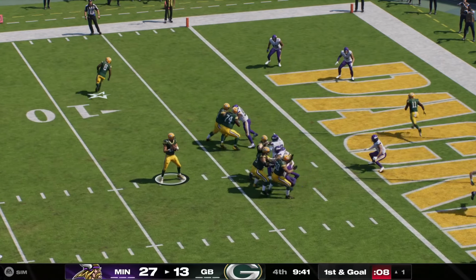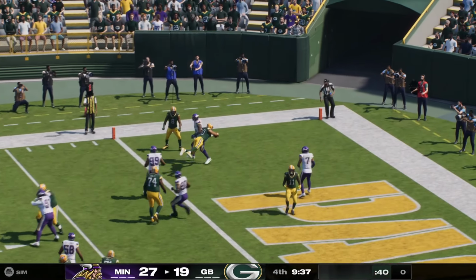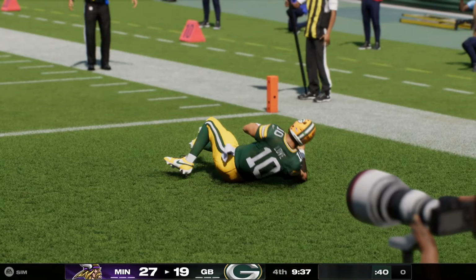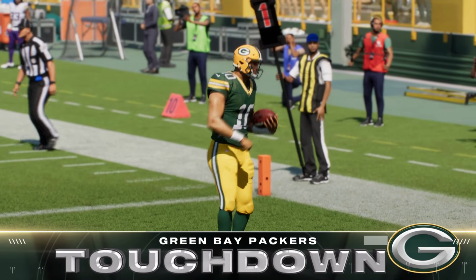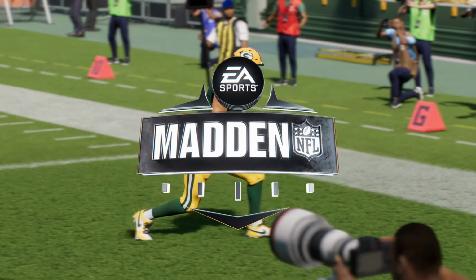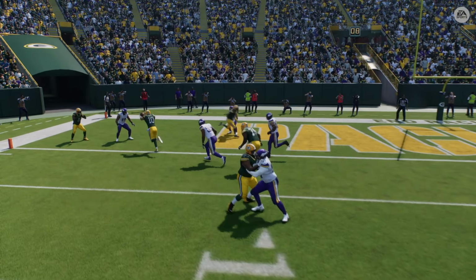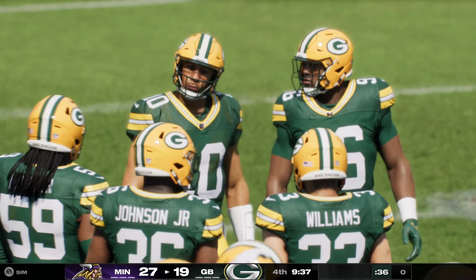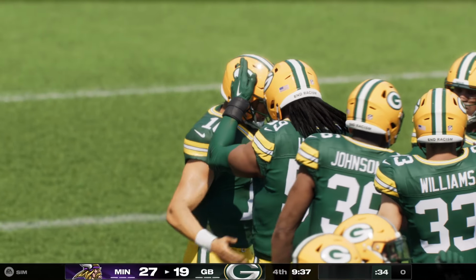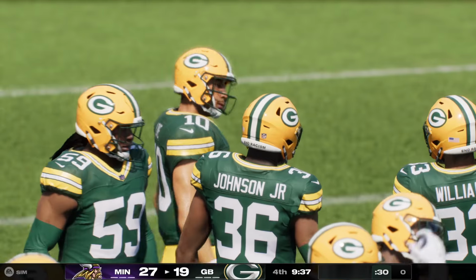Here's Love. And he's going to take it in. Touchdown, Packers. It's a 1-yard touchdown run, and the Packers have made it a one-score game again here in the fourth. What an effort there. Sometimes you hold your breath a bit when you see your quarterback diving for the end zone. You don't want him to land on a shoulder wrong or take a big shot. But he looks none the worse for wear here, and that winds up a touchdown.